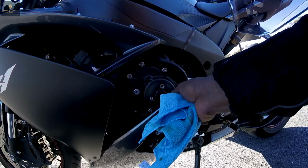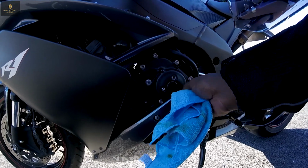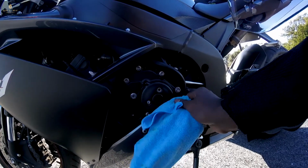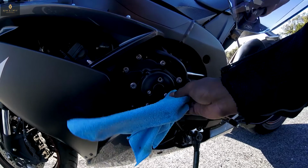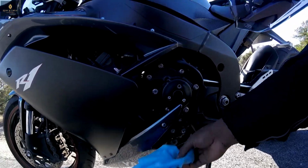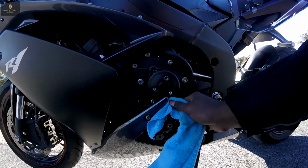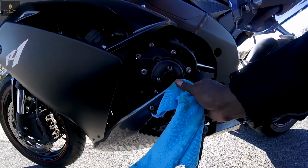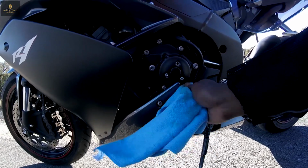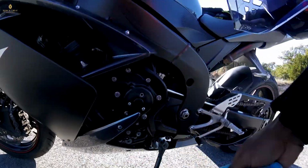If I had some hex tools, that would be great, but I don't. Hopefully once I tighten it, that should be the end of this potential issue. Yeah, you can see that it's definitely. Alright, let's get this fixed. I need to find a hex screw.